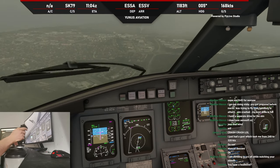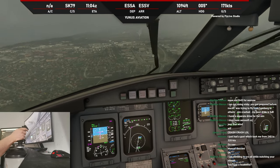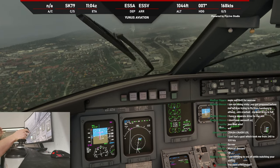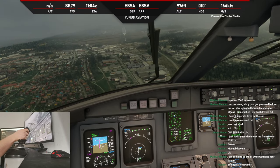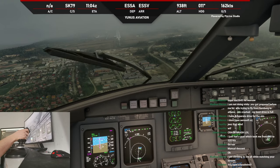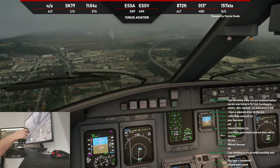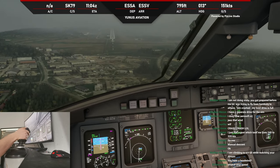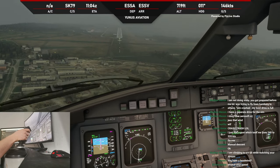That's nice, bro. Yeah, don't ask me. MSFS live weather sometimes is strange. It should not be a headwind, at least not on the ground. We will see. Well, it's probably a wind shear, I don't know.